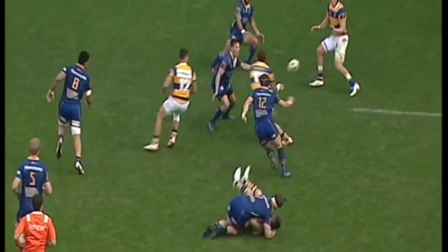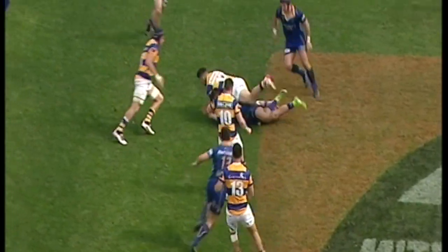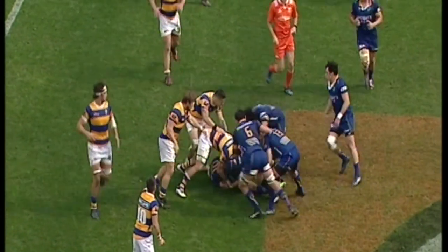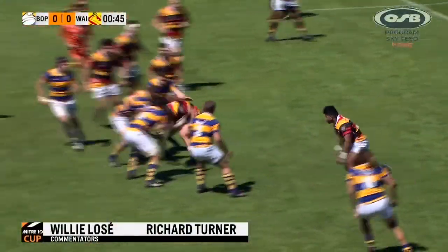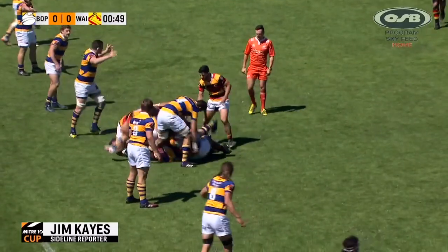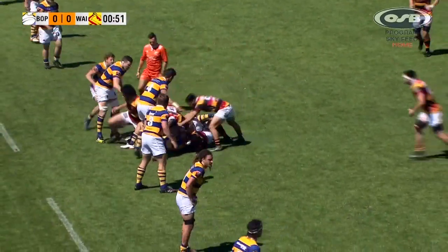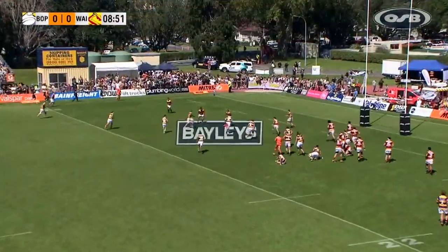They've got good numbers to the right here, Bay of Plenty. Weber step. Is there? Ball's there? Waikato starting the game with pace as Johnston takes it into the contact. They look for the turnover to Bayer. Inside the 22, they go back up to Franklin.